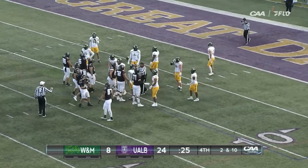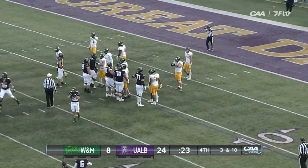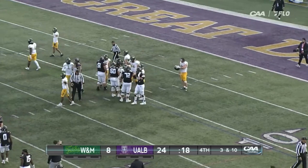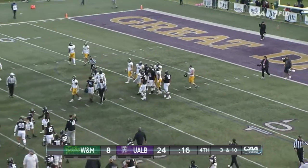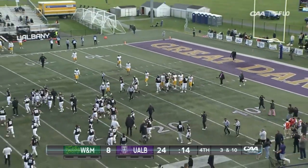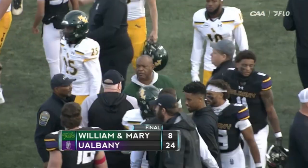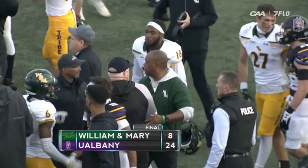There it is, and this one is over. The Albany Great Danes have defeated William & Mary, two top 25 teams in the country, and Albany clearly a bit better than the Tribe this afternoon. The final score from Albany, New York: UAlbany 24, and the Tribe of William & Mary 8.